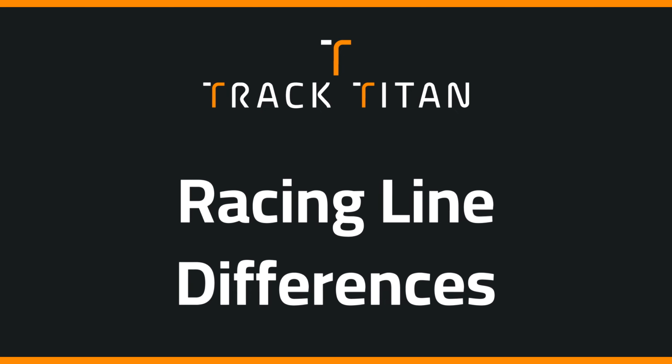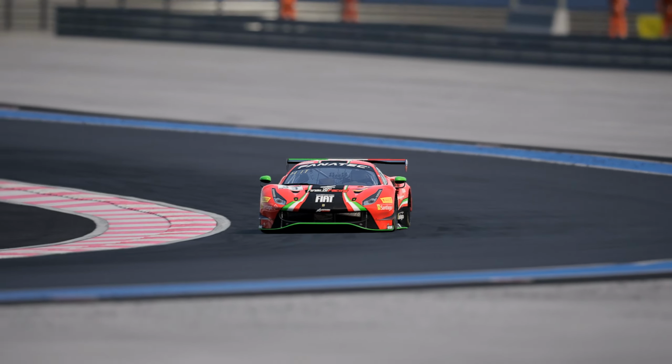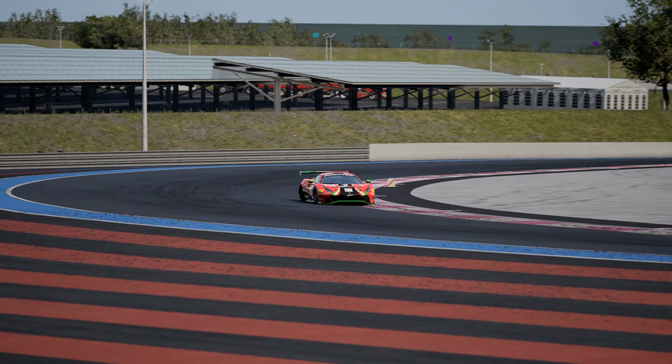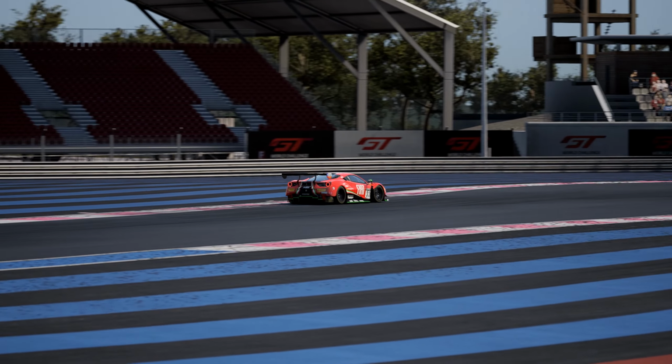Let us first compare some fast racing lines of both F1 and GT3 cars. We'll compare them side by side so we can easily spot the differences and talk about why these different approaches are chosen in their individual sections.